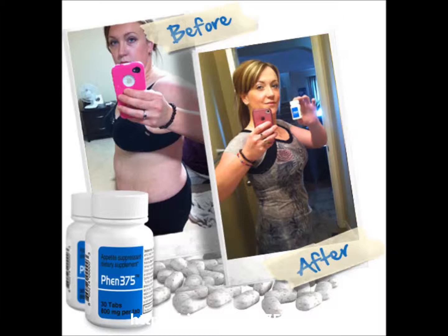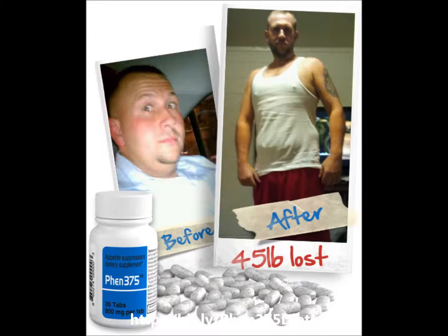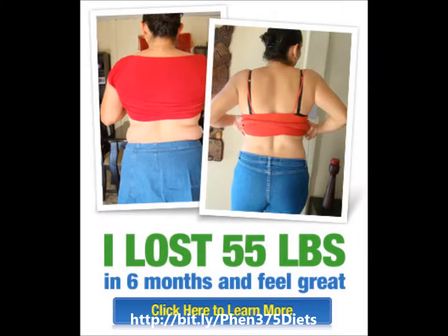These are citrus aurantium, long jack tongkat ali root, uricoma, cayenne capsicum, L-carnitine L-tartrate, and caffeine powder anhydrous. L-carnitine mimics the human chorionic gonadotropin, HCG, to make body fat burning easier. HCG releases stored body fat into the bloodstream for metabolism and energy.